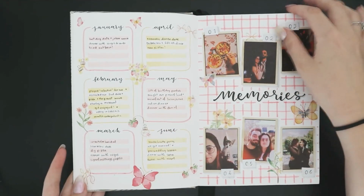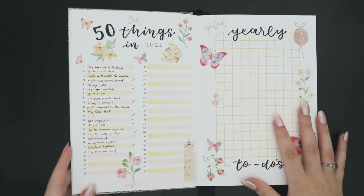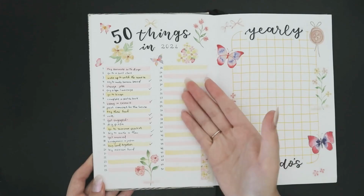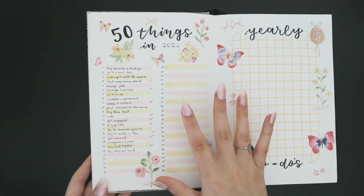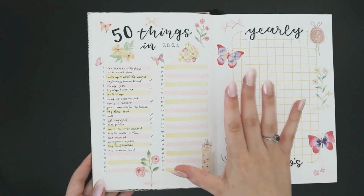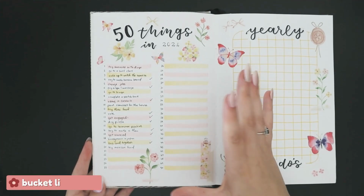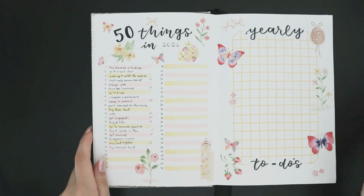And another page that I did for 2024 that I still have in my current bullet journal is the bucket list, which I call 50 things to do in 2024. So as you can see, I put a lot of things here, and I didn't even do half of them at this point. So when I migrated to my new bullet journal, I actually just did 25 things to do in 2024. I am a big advocate that you should have a bucket list every year in your bullet journal, just because you should keep life interesting and not just work all day.